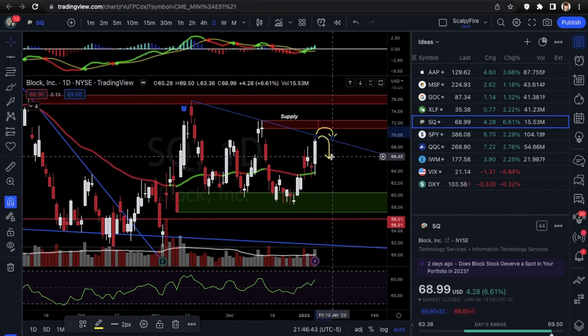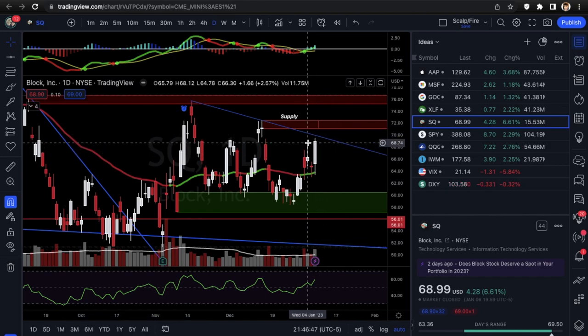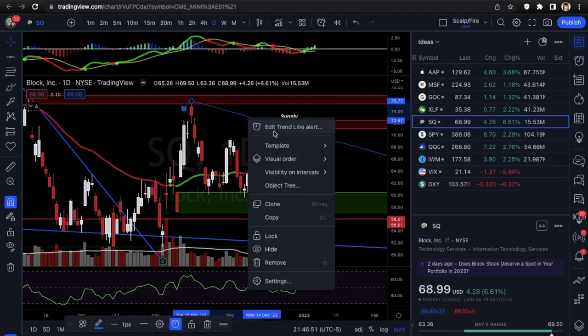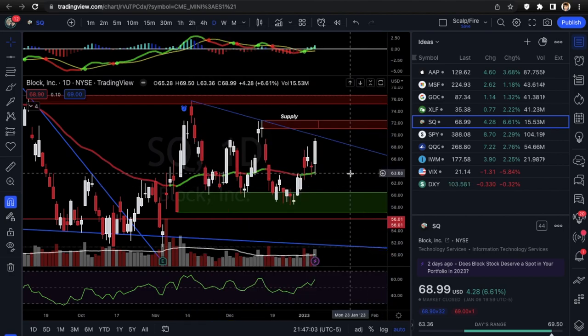So essentially, since it hasn't tapped the downtrend line yet, I went ahead and added an alert. Y'all know how we do it. You just right click the line, hit add alert, and we can just put downtrend line. So we're waiting for that to tap. And I do still have some alerts active from last week too.